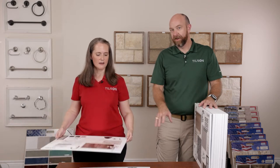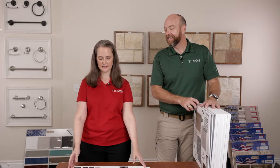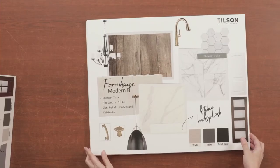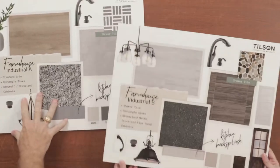Yes. So these are safe, and you can pick these and be totally happy, and know that your house is going to look great. We are even going to pick out your grout color for you, and you do not have to worry about it. So we've got the modern farmhouse, which is very popular. We also have the industrial farmhouse style.